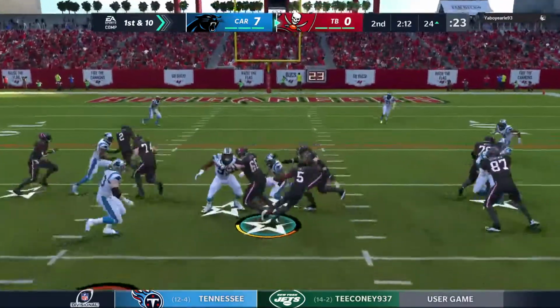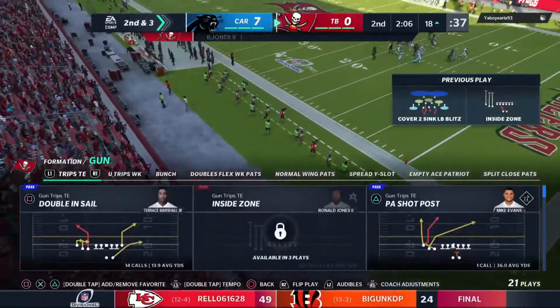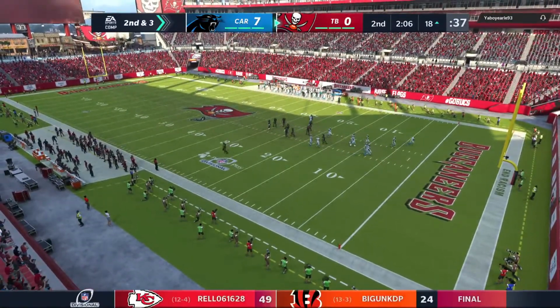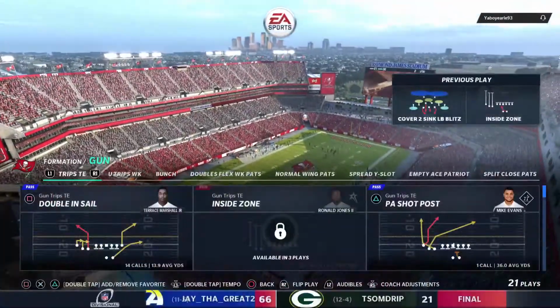Out of the shotgun, it's Jones. 7 yards on the pickup there, and it'll leave him with a 2nd and 3. The 18-yard line. A 7-yard pickup brings up 2nd and 3. Second quarter action, 2 minutes to go on divisional round weekend.